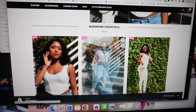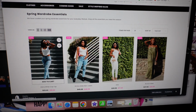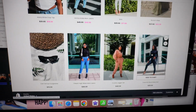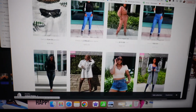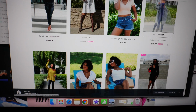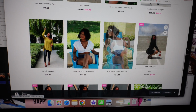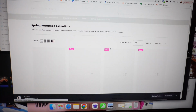So yeah, let me click on it just so you can kind of see. It's all of our Alano crop top, Mina mom jeans, jumpsuits, some jeans, some turtlenecks, a jogger, some sunglasses. I tried to keep it more like, you know, bringing it into the spring. So some of the crop tops, the bodysuits, and all of that.